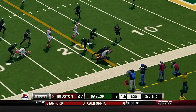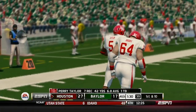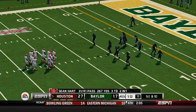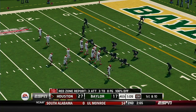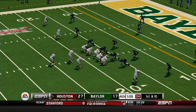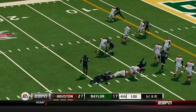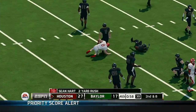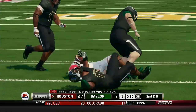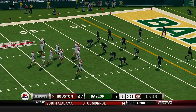Here's a screen pass. Gets it to the back. They'll bring him down at the 17. That makes it first and 10. From the 17-yard line. First down. A little over a minute in the game. Two yards there on the option keeper. That makes it second and 8. And this is the 9th play of the current drive.